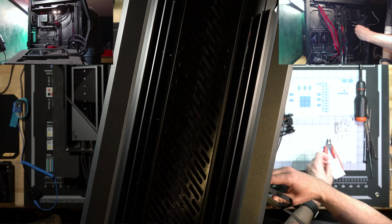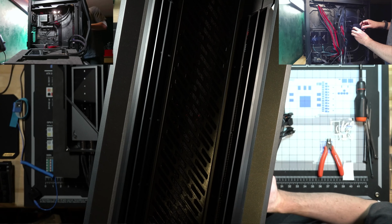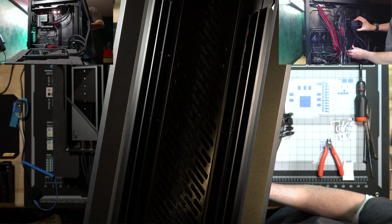In addition, for some unknown reason, if you connect your TL LCD fans to port 1 on the hub, they will not function correctly. You need to use only ports 2, 3, or 4. This makes absolutely no sense. Why even offer a port that people can't use? Most people will connect their fans starting with port 1, so it's an extremely bad design, especially for fans that are this expensive. Lian Li really needs to fix this issue rapidly.